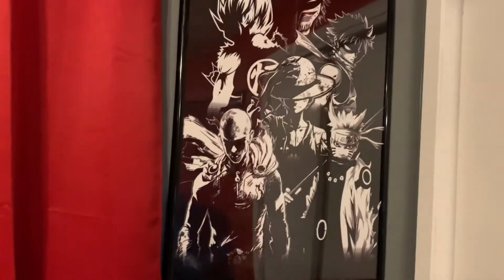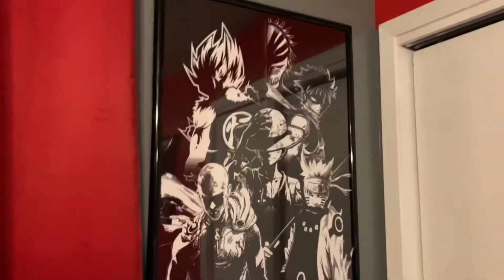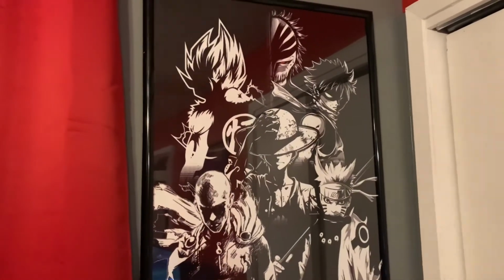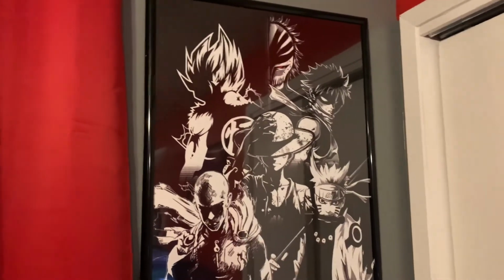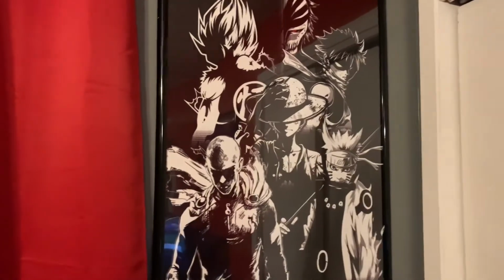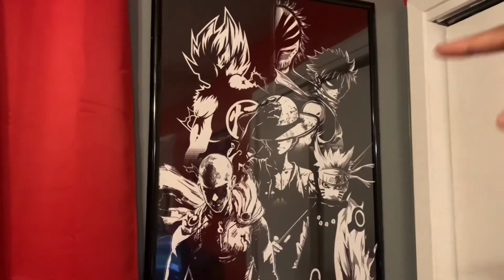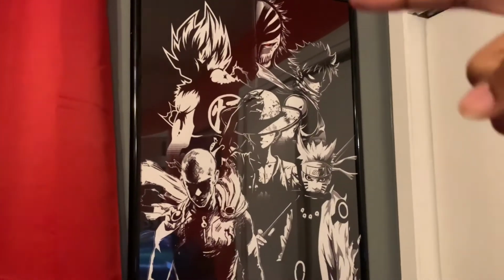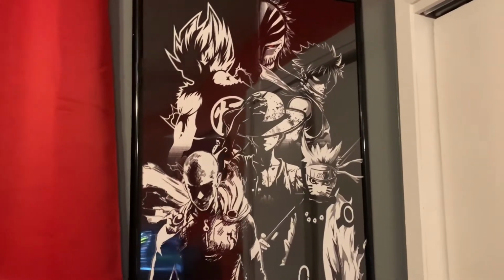If you don't want to sit on the V-Rocker, we got the recliner. If all else fails, just go ahead and sit on the floor. So right here, we got my Shonen Jump poster, all the top animes from Shonen. We got Dragon Ball, Bleach, Fairy Tail, One Piece, One Punch Man, and Naruto. Now, I like Bleach, Fairy Tail, and Naruto. Not to say I don't like these, but I'm a big fan of these three right here.